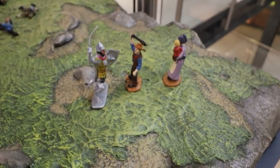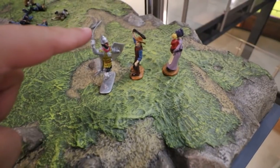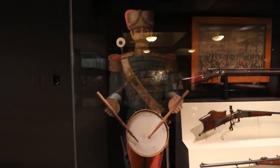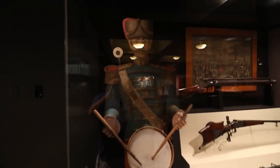Yeah, this poor cowboy is trying to protect his wife and child with a lasso, but this guy's got a big freaking sword. This is actually a shooting target right here. It's a drummer. You can see there's a place you can shoot right there, and he's got some clockwork in his back, so I'm guessing that you would shoot that and he would play the drums in celebration of getting shot.